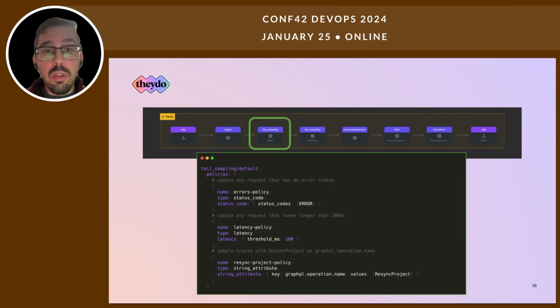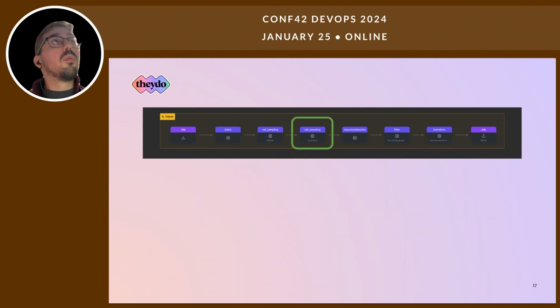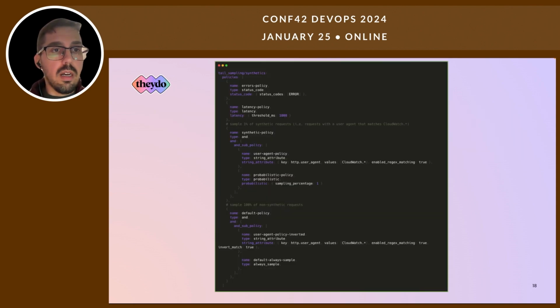An important thing to notice here that you maybe already noticed is that these policies have an OR relationship between them. So the trace will be sampled if any of these conditions is true. You can have multiple tail samplers. In this case, we have two of them.